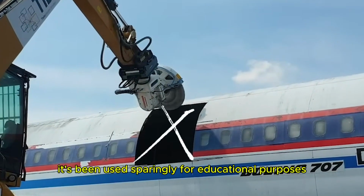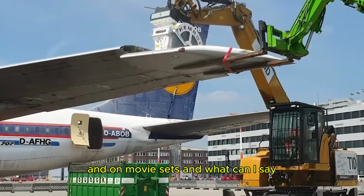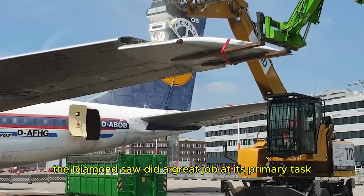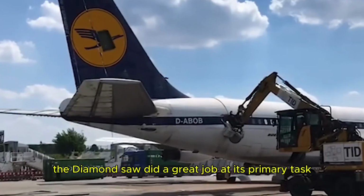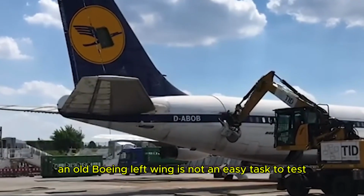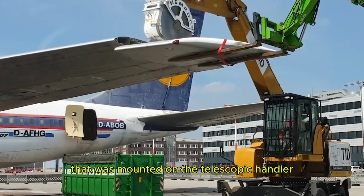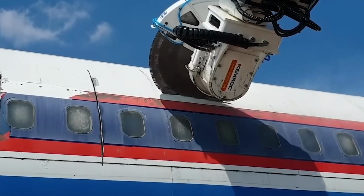Since then, it's been used sparingly for educational purposes and on movie sets, and what can I say? The Diamond saw did a great job at its primary task. Sawing an old Boeing left wing is not an easy task to test. The powerful KDS-50 attachment was mounted on the telescopic handler.